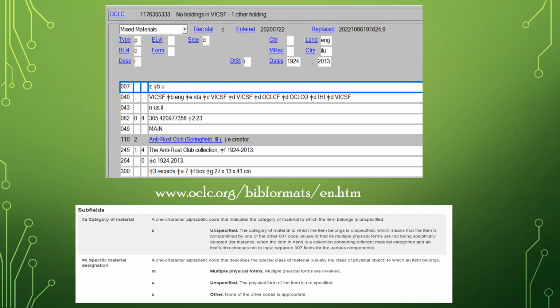Also note the 043 and 082 fields. Since this collection contains items that are specifically about Sangamon County, Illinois, the geographic area code for Illinois is presented in the 043 field. You can see that N-US-IL. And in the 082 field, you see the Illinois code, which is 977.3, and the Sangamon County code 56 are at the end of the Dewey number.